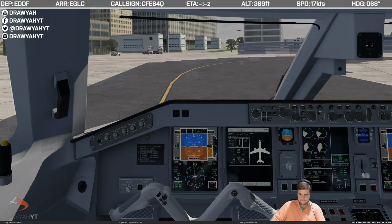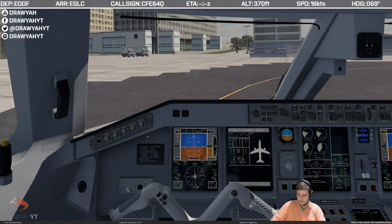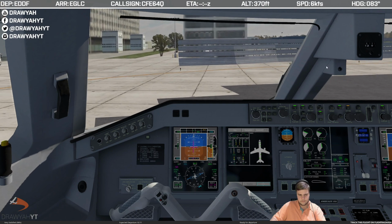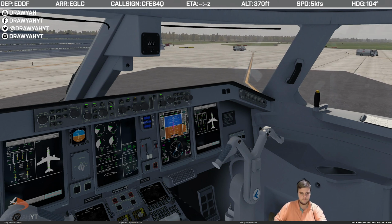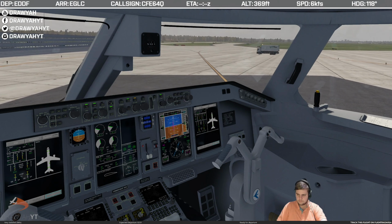The cabin is ready for takeoff. Oman Air 2290, turn left heading 280, cleared ILS approach runway 25 left. Heading 280, cleared ILS approach runway 25 left, Oman Air 2290.